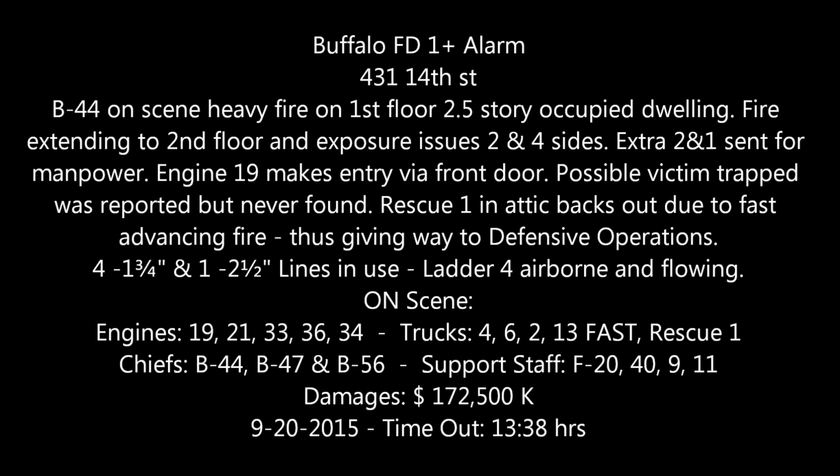Fire in the vicinity of 14th and Massachusetts, to go for Engine 19, Engine 21, Engine 33, Ladder 4, Ladder 6, Ladder 13 is the FAS team, B44, Rescue 1, F20 and F9.